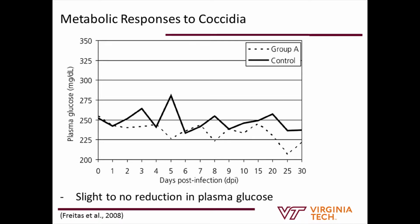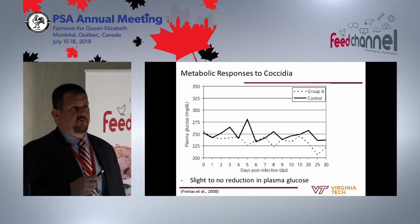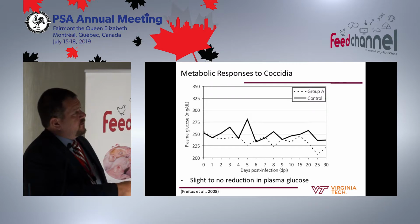So this is just a table or a figure out of Freitas 2008, where they looked at plasma glucose in both groups. Group A was challenged with a coccidial challenge. So this was just straight cocci. There was no Clostridium put in there at all. And then the solid line here are the control birds.